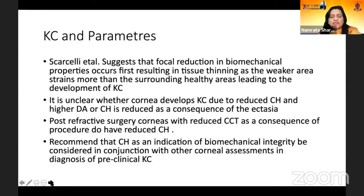Now, it has been suggested that keratoconus is a focal reduction in the biomechanical properties which occurs first, resulting in the tissue thinning as the weaker area. And this strains the healthy area more. So subsequently, it leads to the transmission of this strain, which leads to ectasia even in the healthy part. And it is unclear whether the cornea develops keratoconus due to reduced corneal hysteresis and higher deformation amplitude, or corneal hysteresis is an effect of the same. So the cause-effect relationship is really not known.